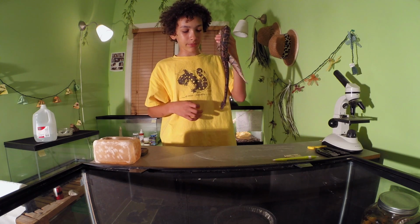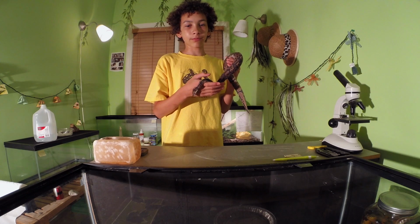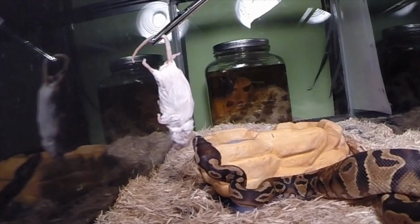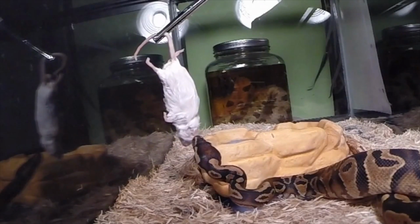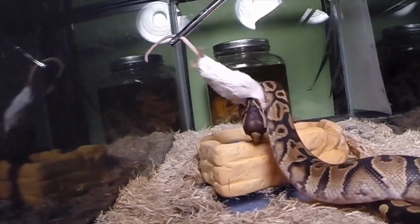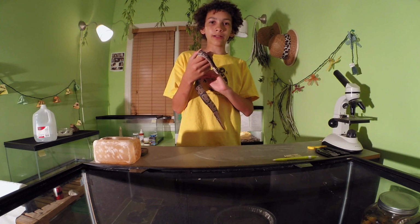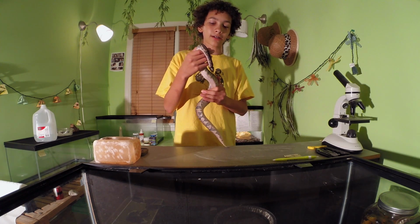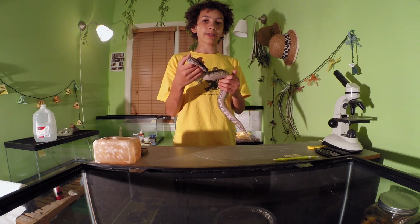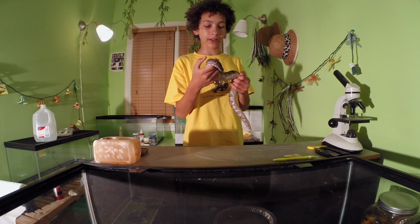Something else is they might be a bit harder to feed, just because it might take a few more strikes than usual, because he can't exactly see it. He relies on his heat sensing pits, which are just in pythons, but all snakes have different ways of sensing heat. He should be able to eat it eventually. If he ever does take too long, you can just lay the mouse in the tank and he'll probably find it eventually, whatever you feed them.